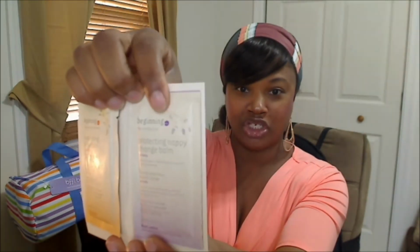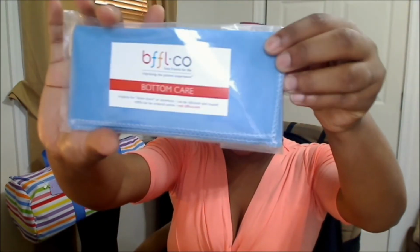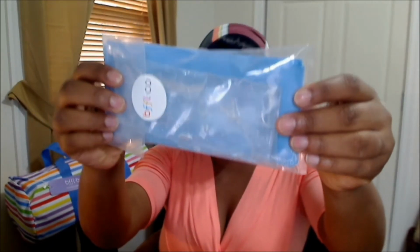You also have some supporting belly balm. This is for mom. And then you have protecting nappy calm balm, which is for baby. That's just a little pack, something extra to have. And important bottom care ice packs. After you have a baby, like I said, down there is just danger zone. So you want to take care of it. It's an ice pack. It's reusable, and you can freeze it. You can order more of these online. This is a great item to have.